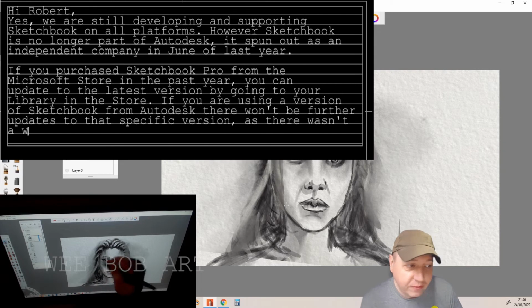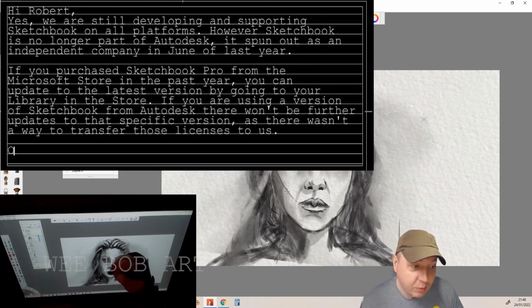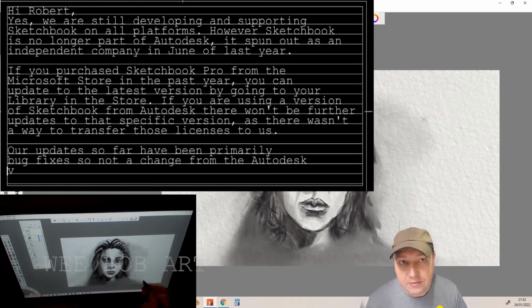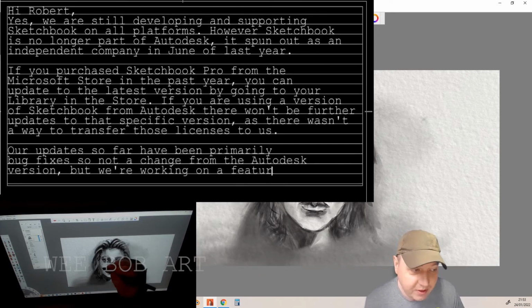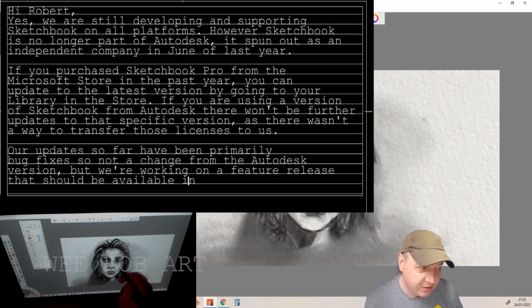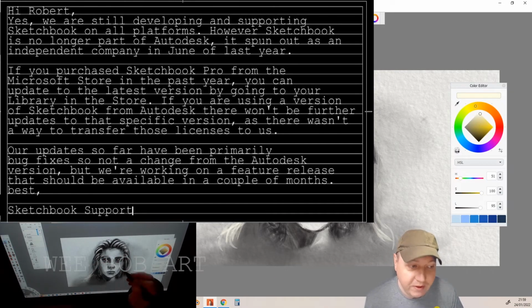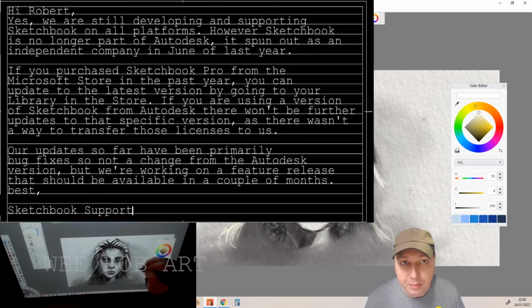If you're using a version of Sketchbook from Autodesk, there won't be any further updates to that specific version, as there wasn't a way to transfer those licenses. Our updates so far have been primarily bug fixes, so not a change from the Autodesk version, but we're working on a feature release that should be available in a couple of months."